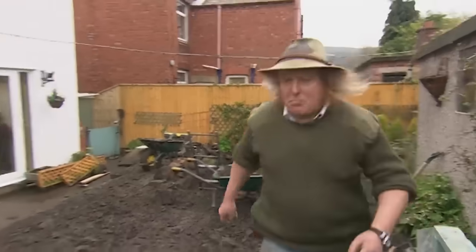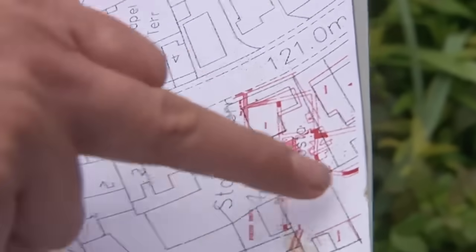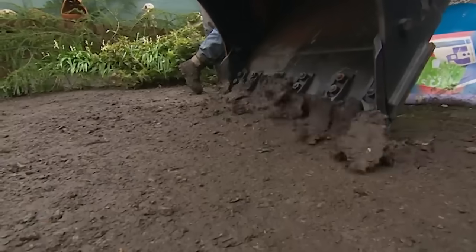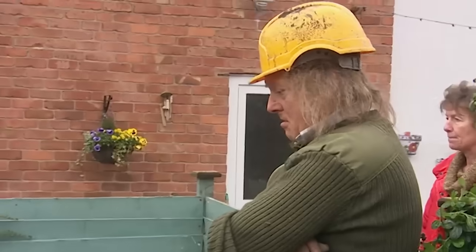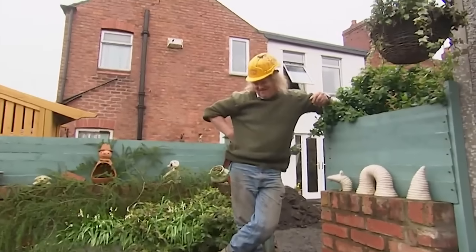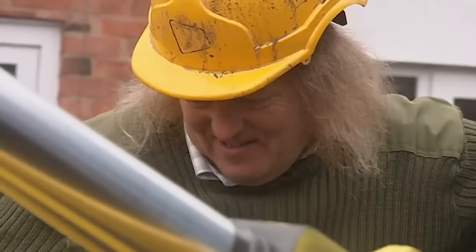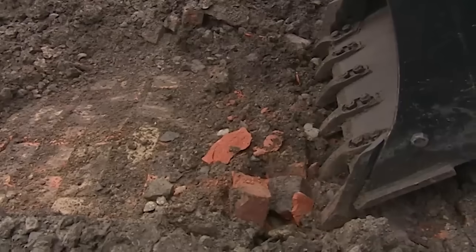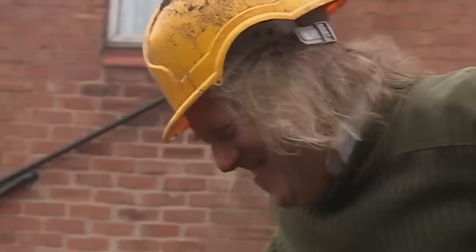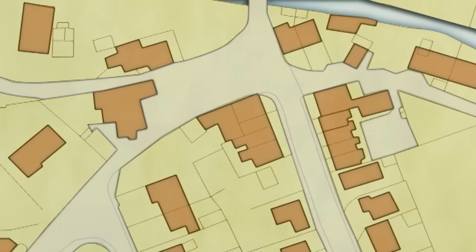Hello, Chris. I think you've got some plans for me, have you? Yeah, we've been trying to marry up these plans from the 60s excavation with the modern Ordnance Survey map here. There's a quiet sense of desperation settling in. Our only hope of finding a Roman building may now lie beneath these Victorian bricks. Well, with one possible exception.